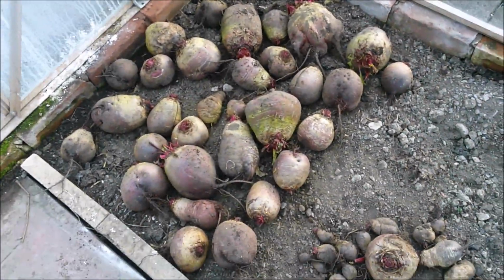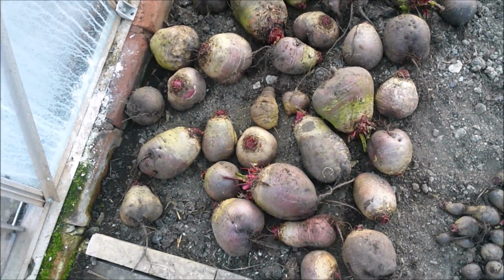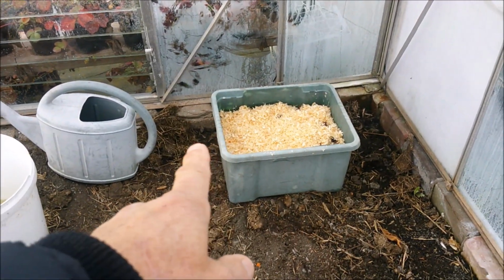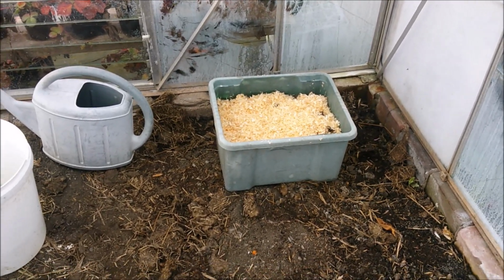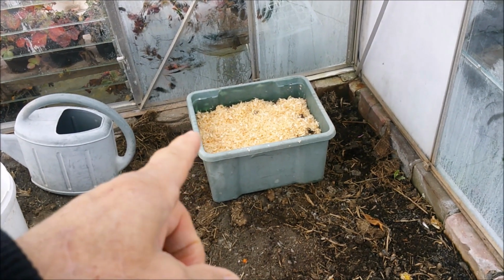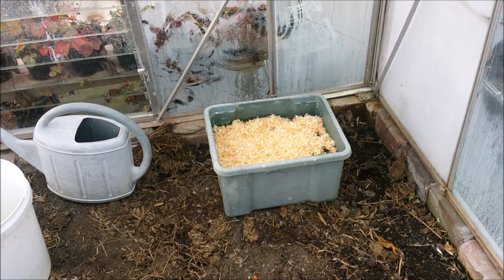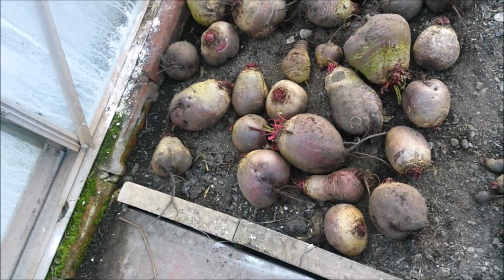So one of these jobs is to get this beetroot into storage. I've already started that process, so I've got a tub there that's got about 30 odd beetroots in it. And this was, by the way, a top tip from Steve, Seaside Allotment, of storing them in layers in moist clean wood shavings, and it absolutely works a treat, guaranteed. So I've sort of sifted through them the other day.